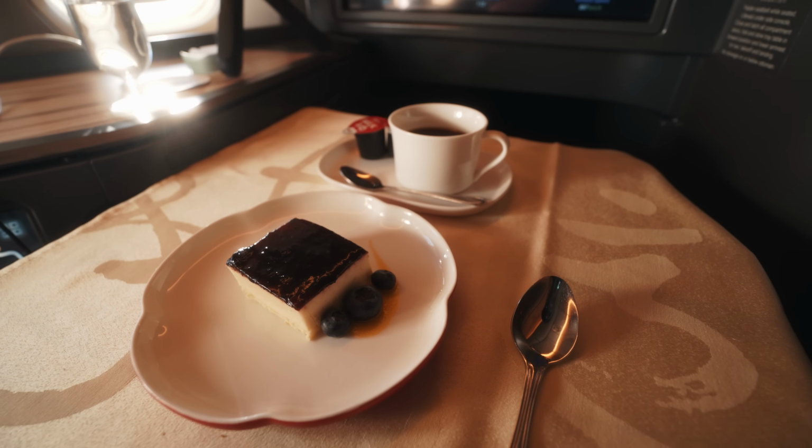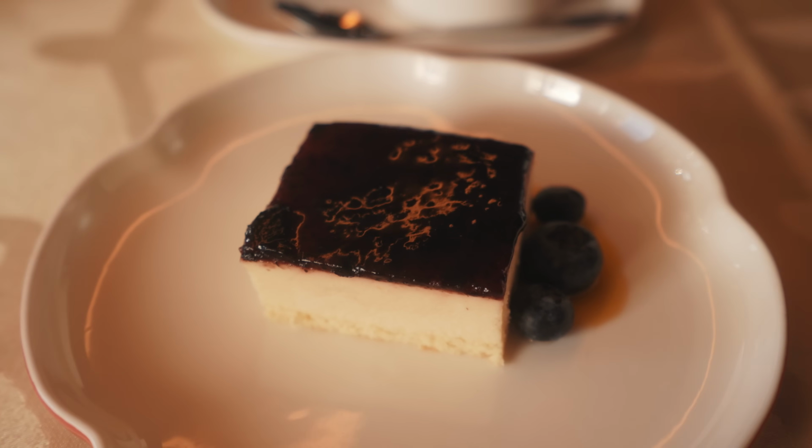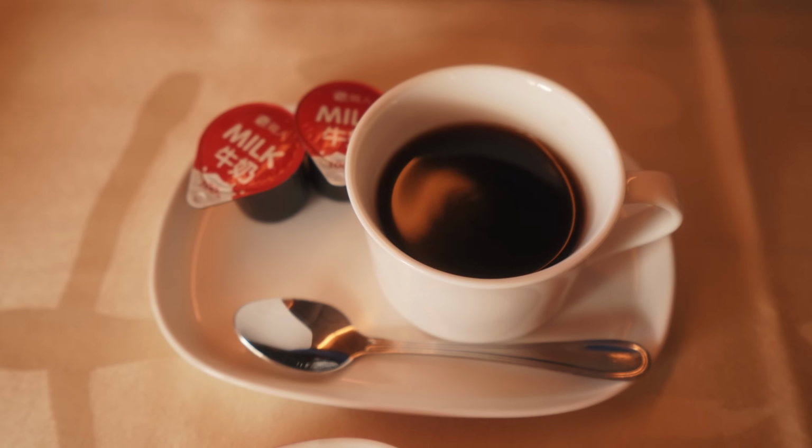For dessert, a blueberry cheesecake with mango sauce was served. This was just alright, but not too memorable. I had a coffee to go along with it.